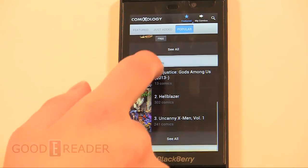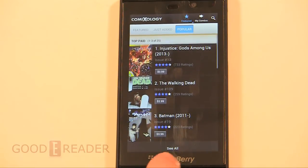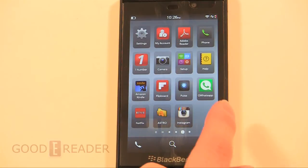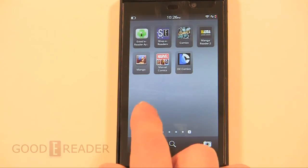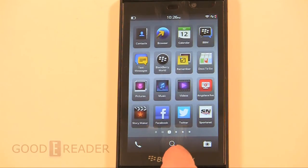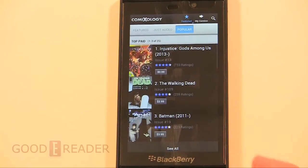There's a few that didn't work for the Z10 that we wanted to try, like Dark Horse. The app worked, but it wouldn't actually let you download comics to the unit, but it does work on the Playbook. So stay tuned for our Playbook review on the best comic reading apps.